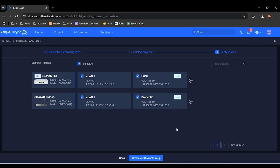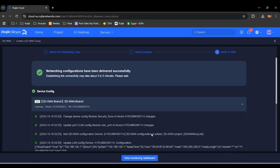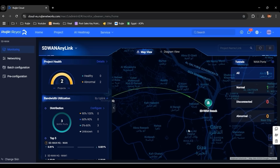Finally, the easiest part, just click create SD-WAN group. And there we go. It's done in just a few seconds. Now we click on view monitoring dashboard. We will see two options here, map view and diagram view. I'll start with map view since it is the default.